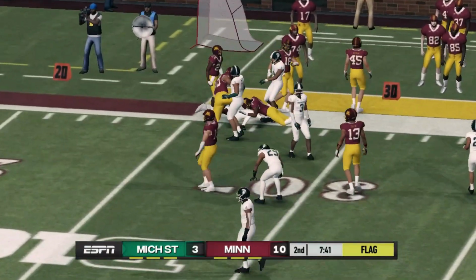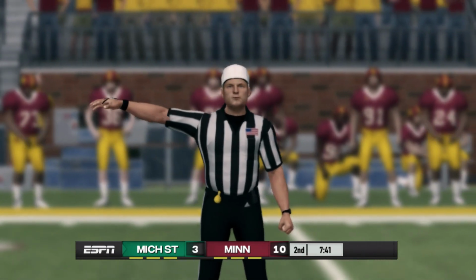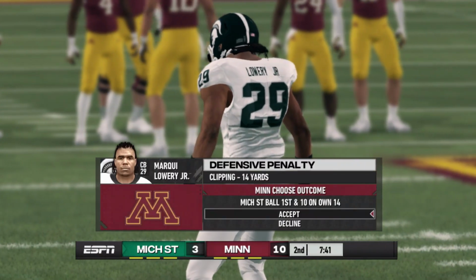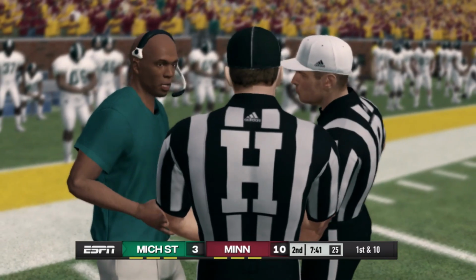What a collision. Not sure what the flag is about here. Let's go down to the field and find out. Clipping. Receiving team. That one's going to put him way back. You just can't block a player from behind like that, or it's going to cost you.